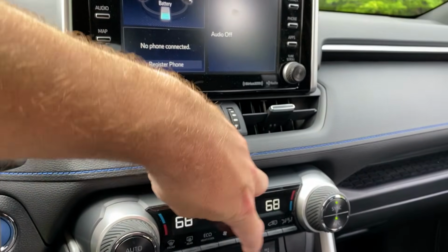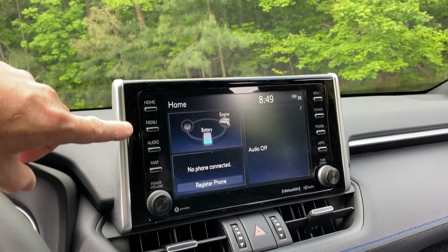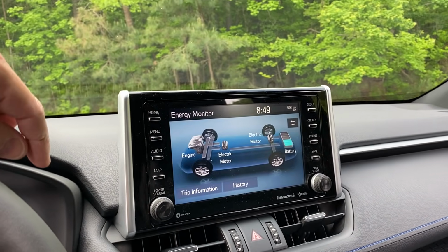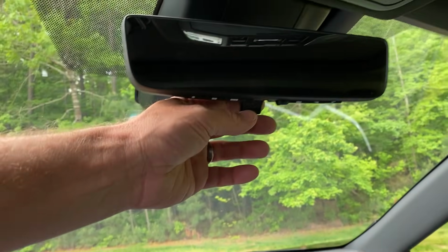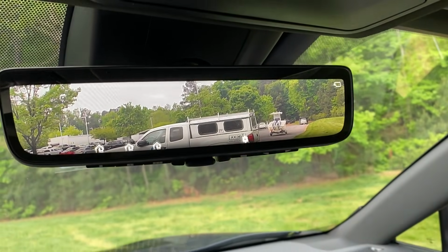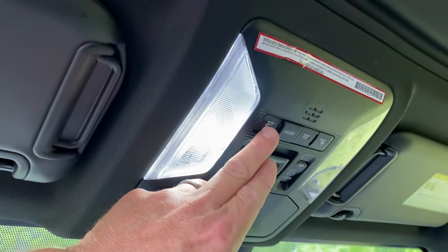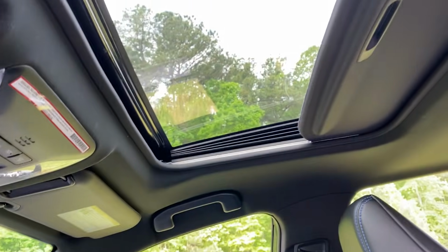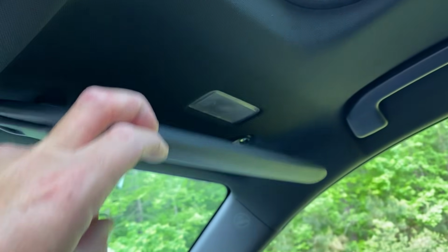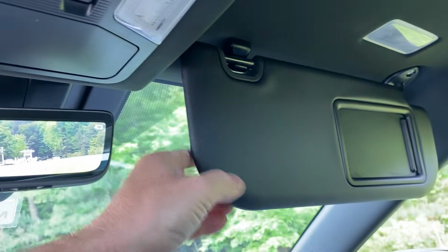It does have dual temperature controls. And then this is Audio Plus. You can upgrade to premium audio if you get that package specifically. And here's your hybrid meter to tell when you're using gasoline, electric motor. And then here's your digital mirror. That's really cool, you guys. Look at that. You get a detailed picture of what's behind you. Super easy to use. And then we've got a standard moonroof as well. And then as far as the visors here, they're lighted mirrors with slider.